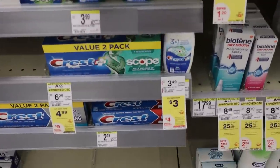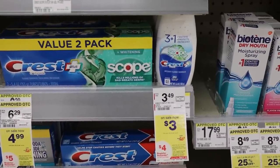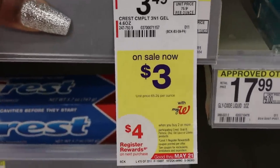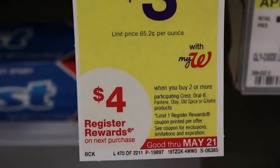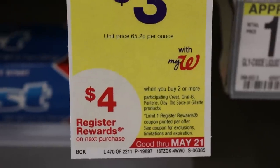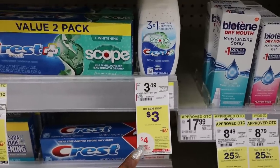Now for this first deal, we're gonna be looking for stuff in the oral care department. Not everything is gonna be included, but we're looking for certain tags. This is what they look like. It'll say on sale now, $3, and in the fine print, get $4 back in register rewards when you buy two or more. So basically, if you buy two or more participating items for $3, Walgreens will give you $4 back.